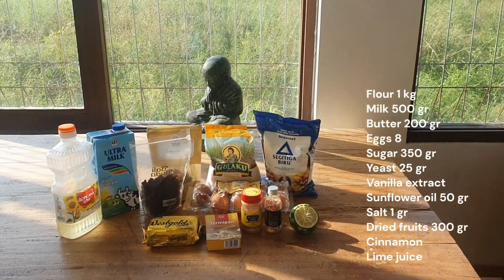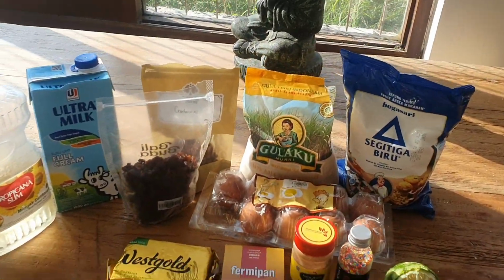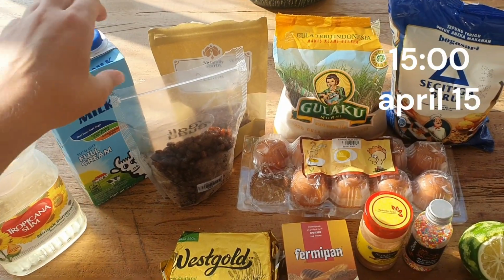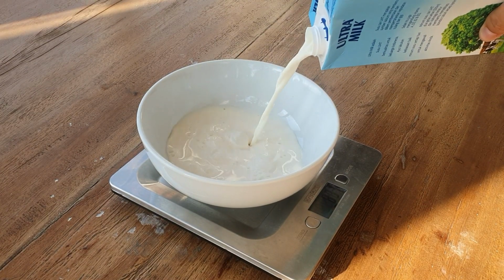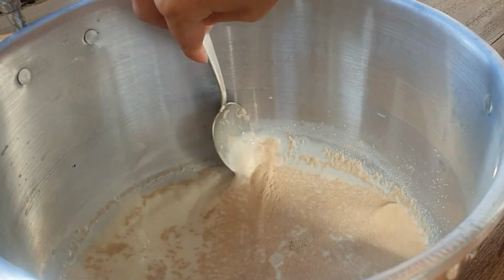Next step is baking cakes. The dough is going to be so rich. I'm adding 8 eggs, butter, milk, dried fruits. Okay, just let me show you. I'm adding yeast to warm milk, a spoon of sugar, and leaving it for half an hour.